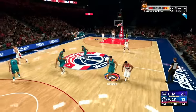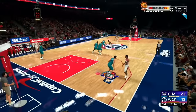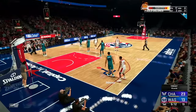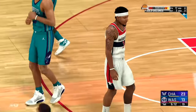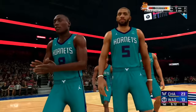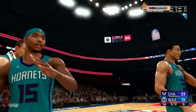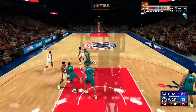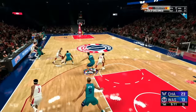All right, here we go. Washington has gone 1 of 5 from downtown in the first quarter. Points out there have been hard to come by. So timeout called here, the first for Washington. They couldn't put the pieces together, losing that last matchup with San Antonio. Yeah, I mean, the rebounding numbers weren't even close. I mean, if that was a boxing match on the glass, they would have stopped that fight a long time ago.